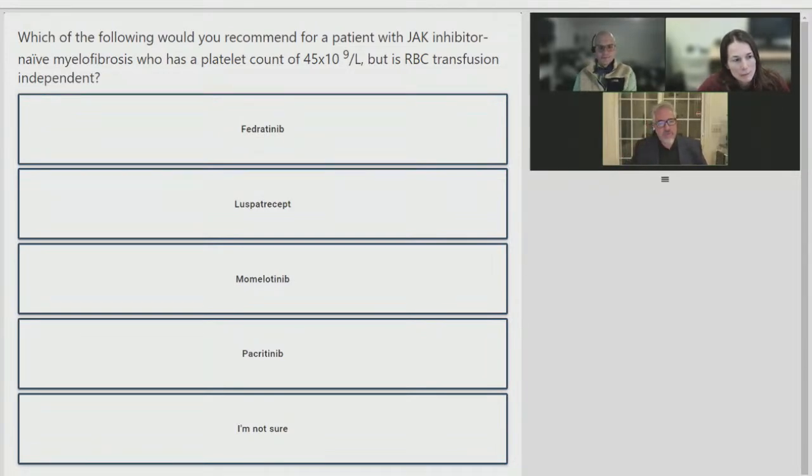Which of the following would you recommend for a patient with JAK inhibitor naive myelofibrosis who has a platelet count of 45,000, but is red cell transfusion independent?